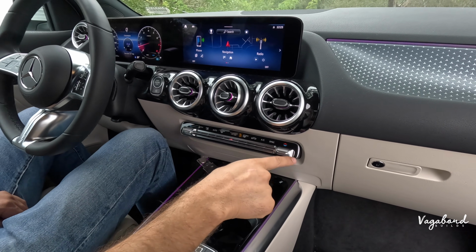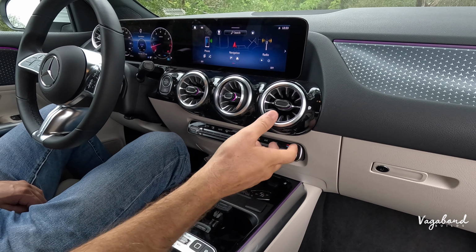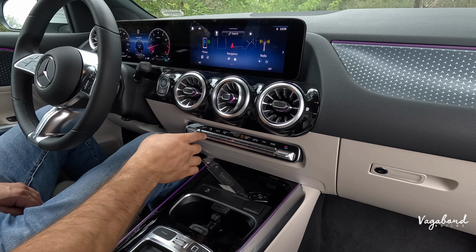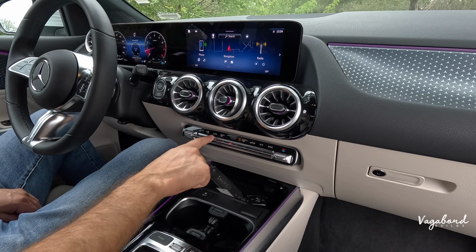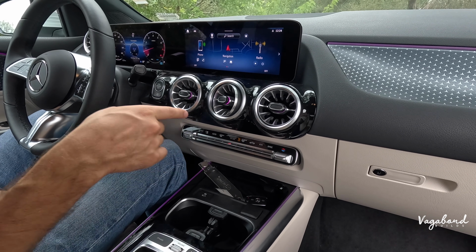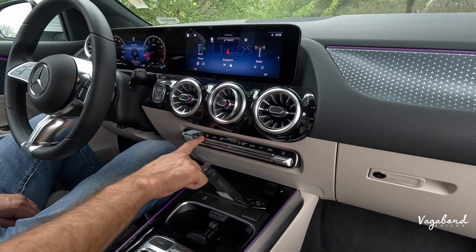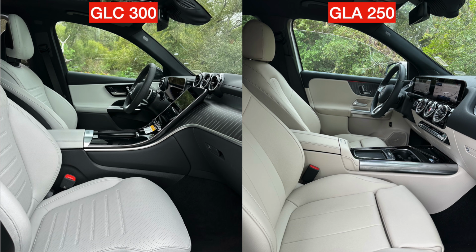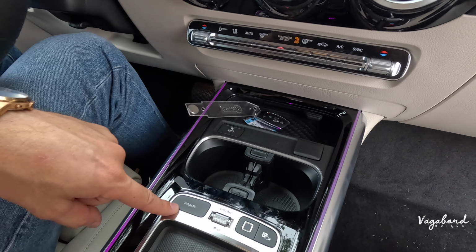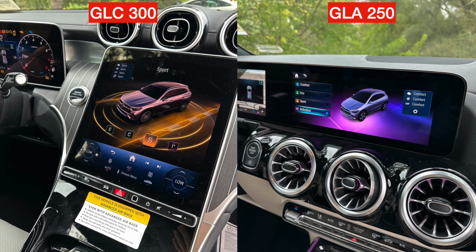Dropping down, this is where I kind of like the GLA better. Why do I say that? Because you actually have the hard buttons, which I find a little bit more convenient and easy to use. I'm not fishing around, or you know how touch sensitive screens go. You might want to press one thing and you press the other thing, and it has to be exactly on that spot, to where here on the hard buttons, I actually feel like I can navigate my fingers a whole lot better. Wireless charging pad here, USB-C, 12-volt outlet, cup holders, dynamic mode switch, as you guys can adjust your modes.